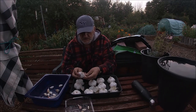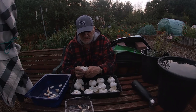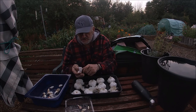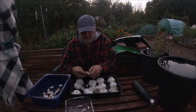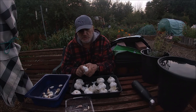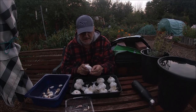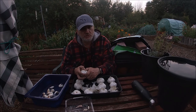Now, you may have seen me putting the elephant garlic in, we just got that in. Everything looks really well in that bed. I've got no worries about it coming up. We had a load of Growmore and blood fish and bone. We had some chicken manure in there, horse manure. We dug it all in about 3-4 months ago. And well, you see me putting it in with my bare hands, so it shows you how good the soil is.